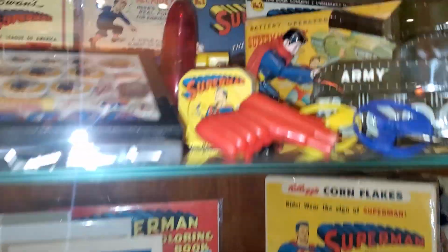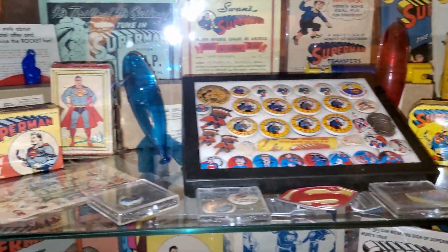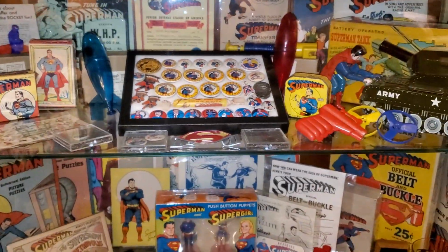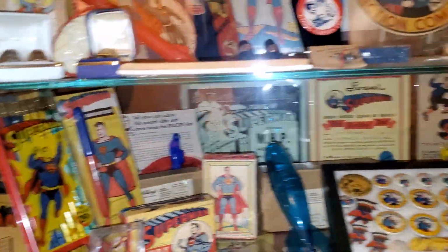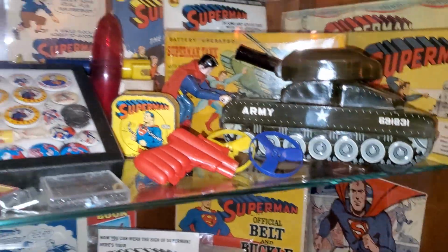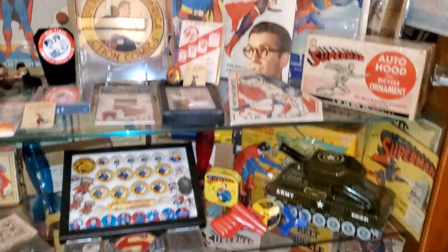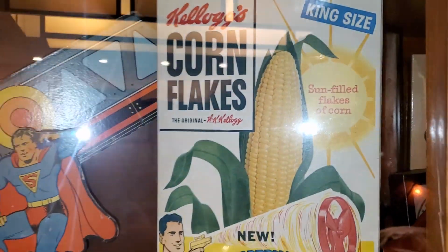Oh no. So here we have these rockets from the 50s, from cornflakes. You can stuff them and play around with it. And here you have these disc launchers, the actual shooter, and then the disc. Does it still work? I think so. There's the box that came in right there. Flying that saucer.